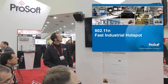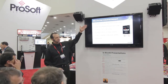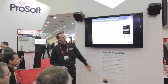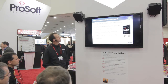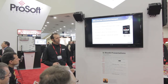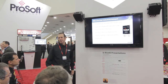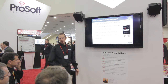The industrial hotspot here. So like I said before, it's the next generation, very fast. It's a single radio. You program that to be an access point, and the rest are either repeaters or clients. It has fast roam technology where clients can link from the access point to another access point in less than 50 milliseconds, so it won't lose a whole lot of data during that period.